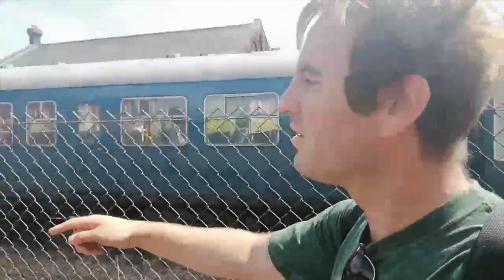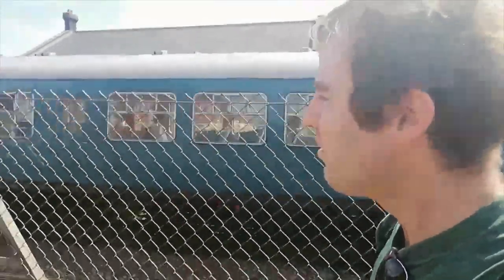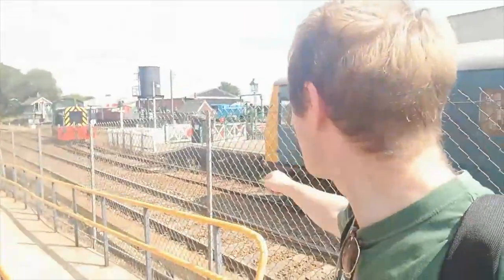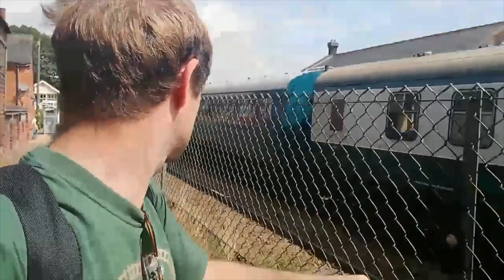So there's a 101 DMU. And there's a little shunter up there, and a car here. Looks like Thomas again without a face. We'll go and have a proper look at that later on. I think there might be some things to see on this side before I find my way over to the museum. So I'm not sure what we're going to ride on. It'd be nice to go on this DMU, but somehow I don't think it's going to go anywhere because of the way that shunter's parked.